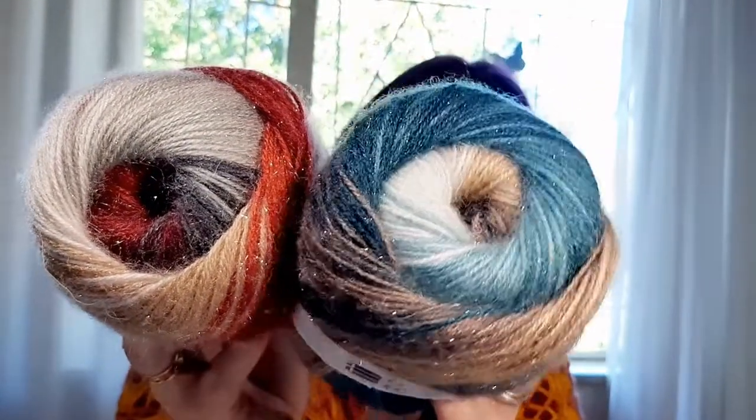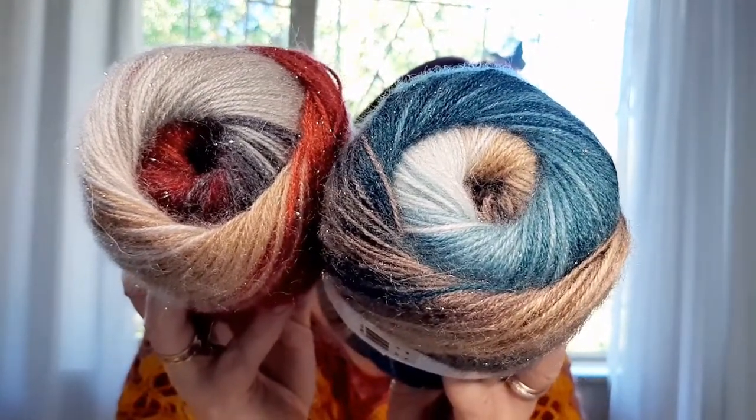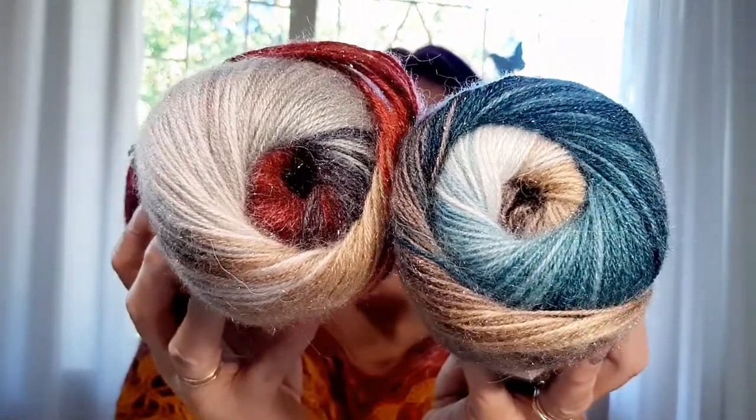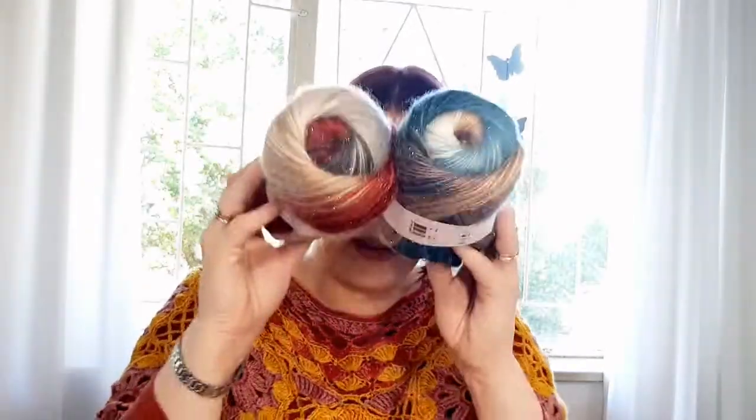Beautiful colors. Definitely another shawl. Super soft. I think it will be warm. But if you make it, it's not scratchy at all. If you're going to knit with a bigger needle, it'll be very drapey. But I love this. Love this buy.